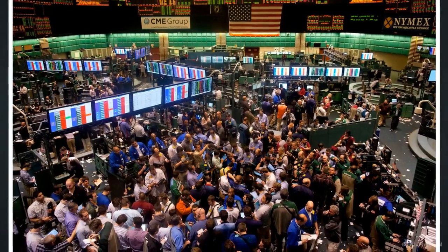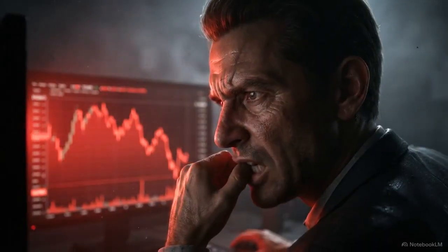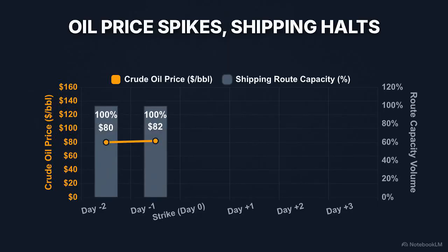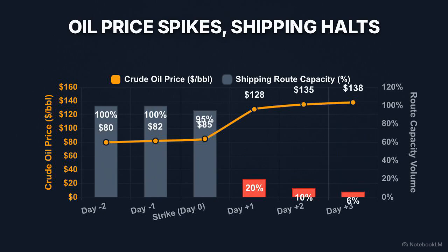While the oil is still spilling, the reaction hits the commodities markets. Traders factor in the sudden loss of supply and the extreme vulnerability of every other ship in the region. This chart tracks the immediate market reaction. Crude oil prices jump $20 to $50 per barrel overnight. As prices spike, shipping routes freeze. Cargo companies halt sending fleets into active strike zones until safety is guaranteed.